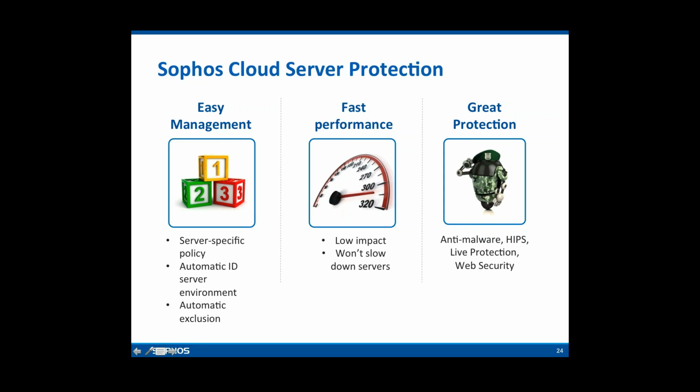And at the server level, we're delivering not just anti-malware but also HIPS, which is behavioral monitoring. So looking at the behavior of applications on a server and how they're interacting with other services or folders, etc. We offer live protection, so if as part of HIPS we detect some fairly fishy looking behavior going on, we can do a live lookup to our Sophos Labs environment, which is our threat analyst team, to see if the behavior occurring on a server at a particular point in time is reflective of a threat that we've seen elsewhere in the past. And we can offer web security on that server as well, obviously.